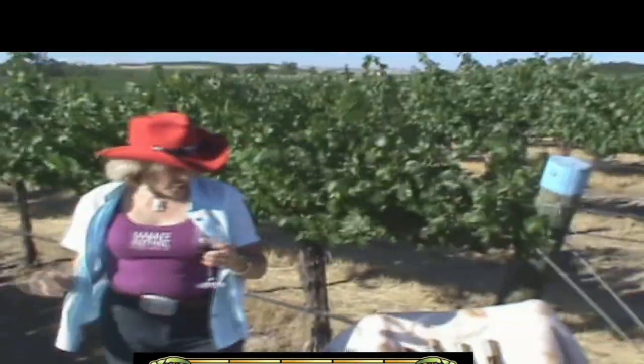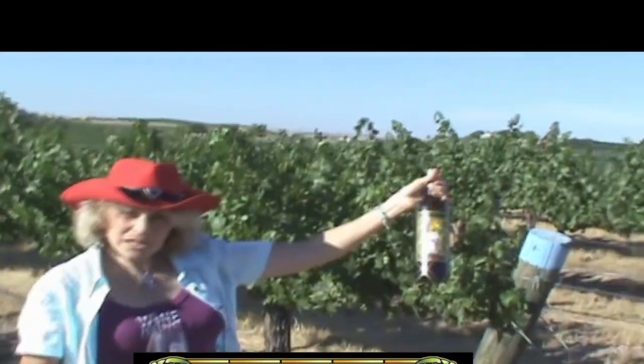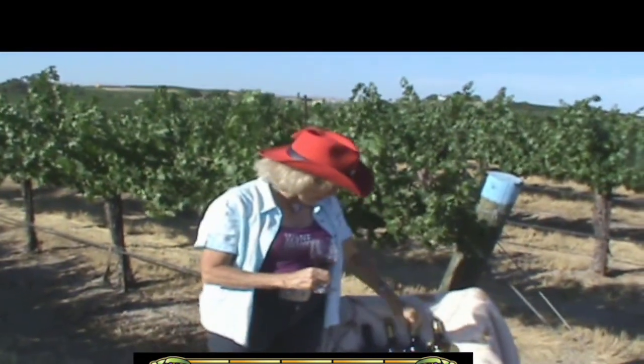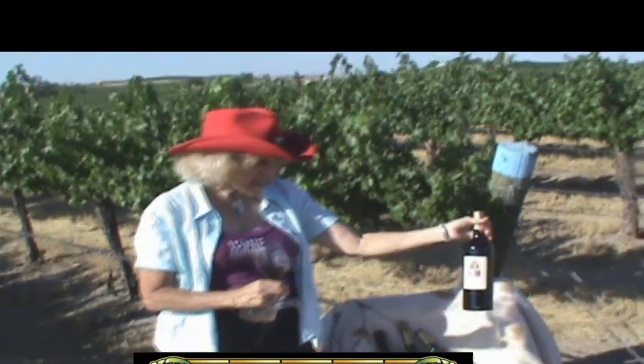You're looking at the Cabernet that's planted in the front section of the vineyard. And actually, it went into our Serena's Vineyard wine, and a selected portion, which is the second section we have down by the river south of here, went into the private reserve wine that we have for you, Cabernet.